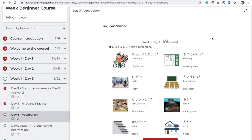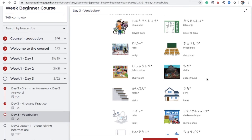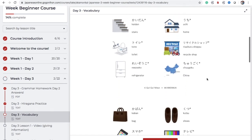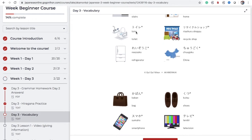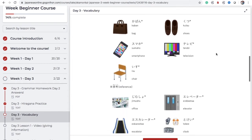Now we got new vocabulary for the day. We got bicycle park, smoking area, lobby, classroom, study room, underground, stairs, home, toilet, recycle shop, and many, many more.